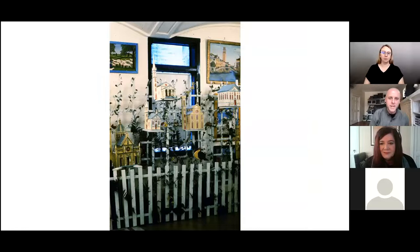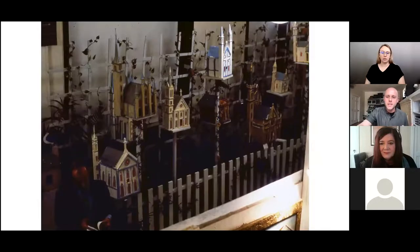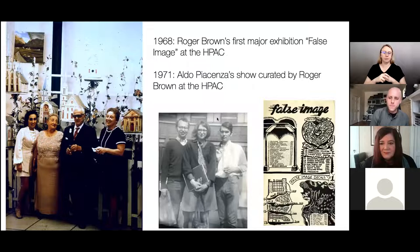And so the gallery was transformed into this kind of very Roger Brown maximalist installation where we have a white picket fence covered in foliage with countless birdhouses placed throughout the entire space. Piacenza's paintings were included and a number of other works. Roger was really into just covering every space possible.